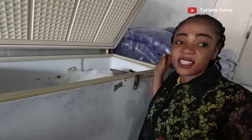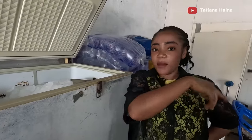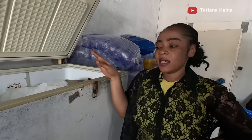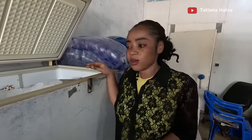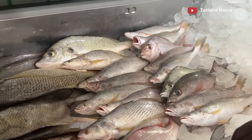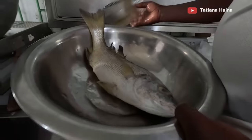So these are fresh tilapia that they will bring from the harbor, then store it here. So it's still fresh. It's still fresh. So we are taking this one.